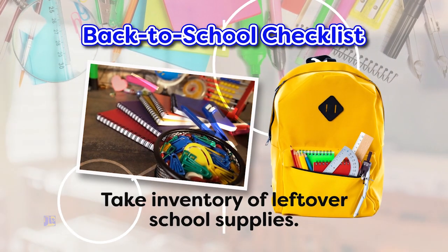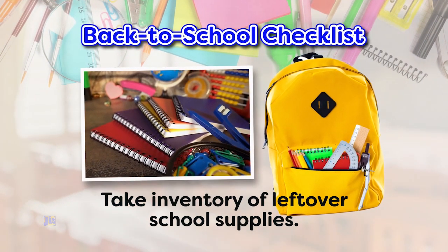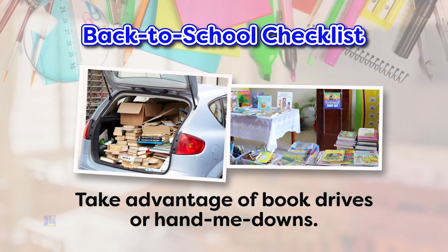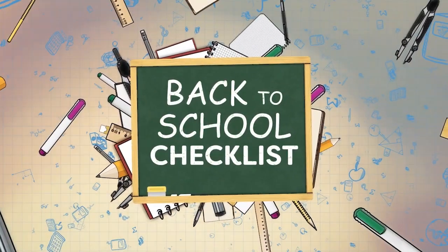As you continue your preparation, take an inventory of school books and supplies you have at home and remove those from your current list. Book drives are common at this time, so remember to check with neighbors, friends, the school, church, or other sources for books that are on your list.